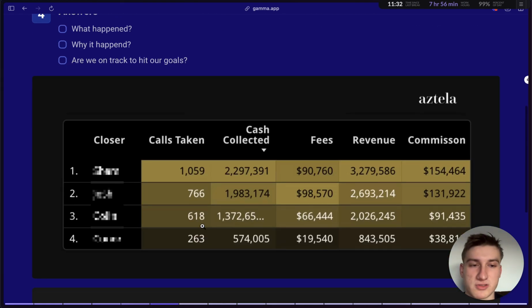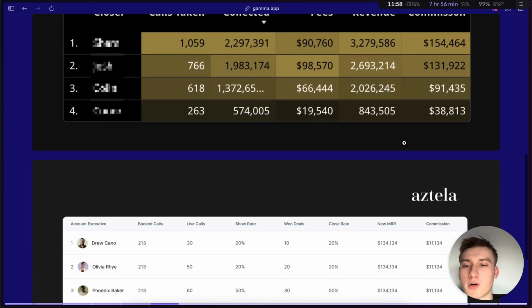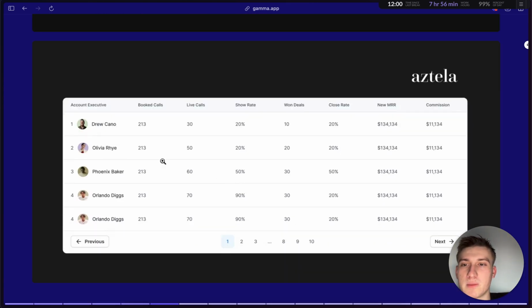How it looks is something like this: closers, calls taken, again the most important metrics. So they're able to pinpoint. Of course, some of the metrics can also be utilized here as, let's say, conversion rates from one stage to the other. So you're able to pinpoint which closer works better with specific leads, or where a closer has particular bottlenecks, right? But here it is used so they're able to see their performance. Here's just another example, so they're able to see it in more detail.